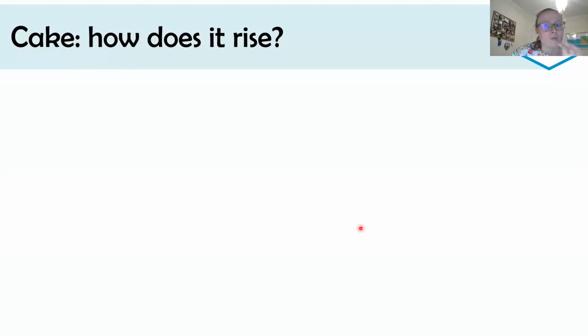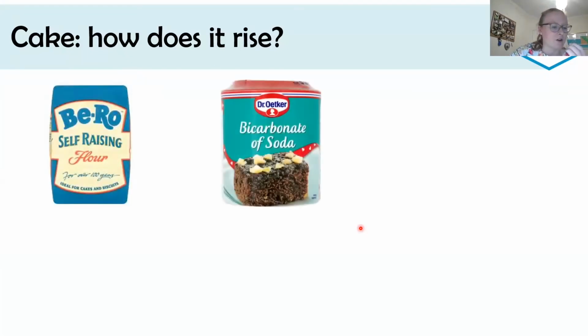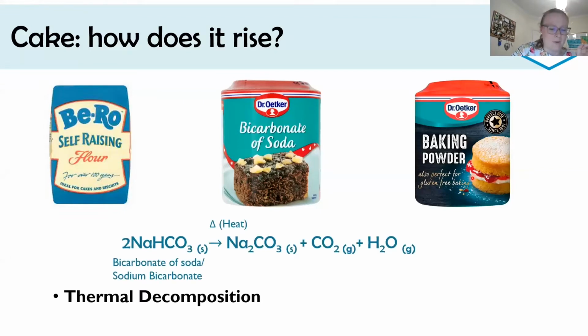Now, this can be in the form of many different things. We can add self-raising flour. We can add bicarbonate of soda, and that's also baking soda. It's the same thing. Or baking powder. Now, the thing that all of these 3 raising agents have in common is they all contain sodium hydrogen carbonate, or bicarb, which is bicarbonate of soda.